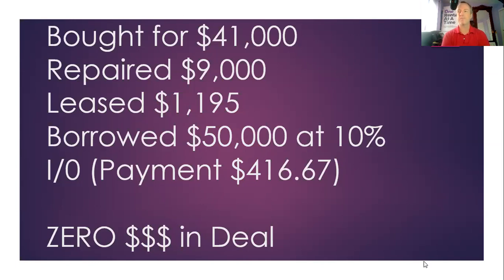Today, if I was doing this repair, it would probably be more like 20 or 22 because I'm doing it differently. But this is what I did in 2010. I did the bare minimum. So we spent $41,000 borrowed money. Then we spent $9,000 repairing it, or what I called make ready. We then leased it for $1,195 because, as you saw, it was a 4-bedroom, 2-bath house with a detached 2-car garage.